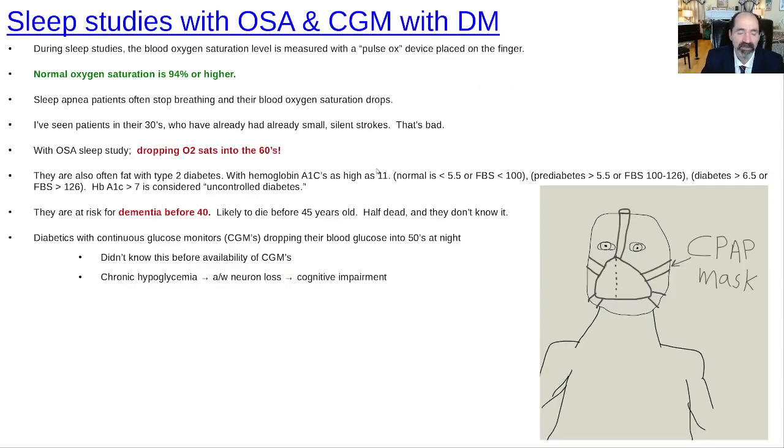Talked about this before, but just briefly. You know, a person gets fat, there's a tendency to also get obstructive sleep apnea, and I talked about them dropping their sats at night. Talked about the diabetics dropping their sugars at night. Not good.